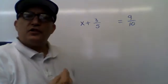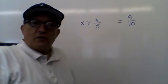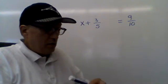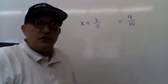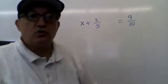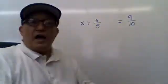Algebraically, this equation is exactly like the one before. We're going to solve it the same way that we solved the one before it, except the numbers are a little more challenging. You won't know immediately what the x is, although I bet a lot of you in a few seconds can mentally figure out what the x has to be in order to have a true statement. But what are we going to do to each side?